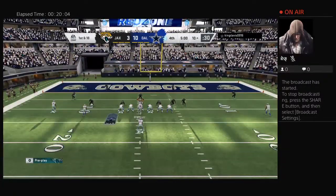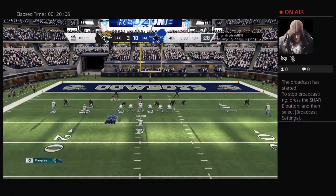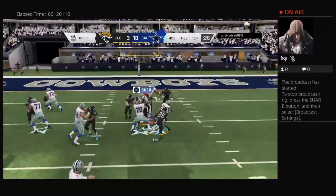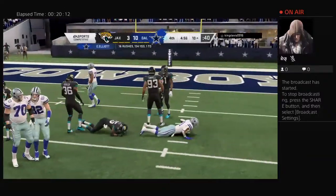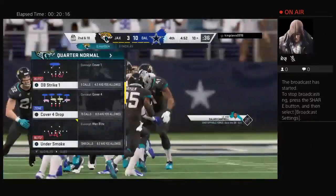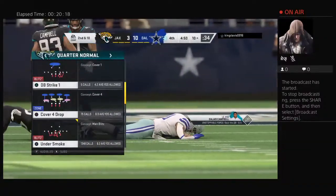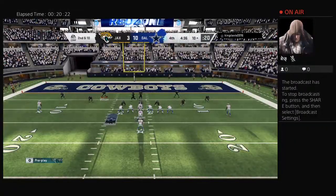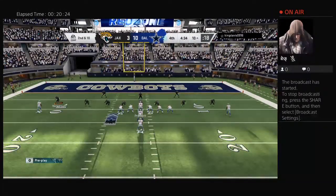47. 26. Another carry tonight for the workhorse Elliott. And for one of the first times tonight, he's going to be held up at the line of scrimmage. No gain on the play. It'll be second down. Officially nothing on that last run. They'll try again, 2nd and 10.